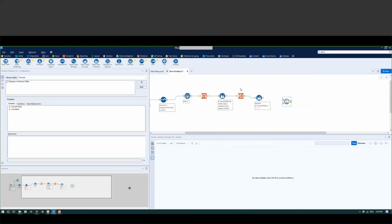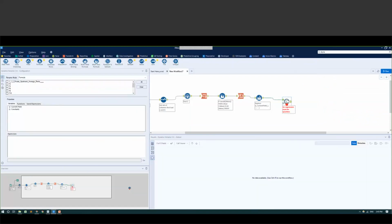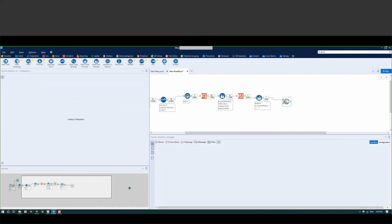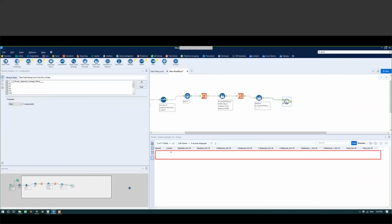So this is a really nice feature because I don't always want to go to every palette. If I just know the name of my tool, I might just go to my search bar and bring it in. Okay, so I'm going to connect this to my Dynamic Rename tool. And what I'm going to do is say take field names from my first row of data. And when I run this tool, you can see the output here. Now we have 0 records in our data, but our headers are now what our first rows were.